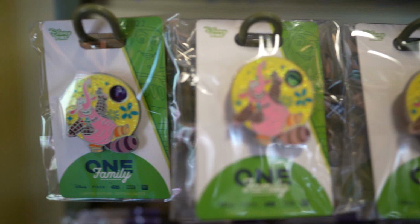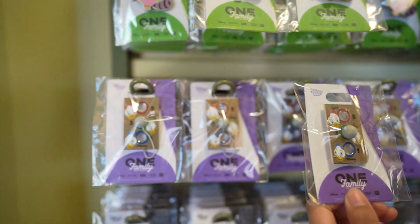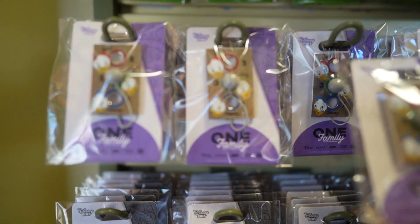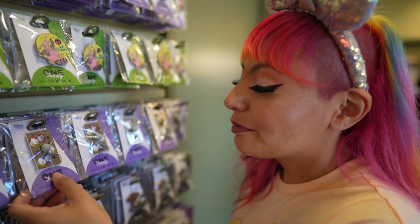Dude, that's awesome. I love these limited edition pins. Check this out: Huey, Dewey, and Louie. Throwback. Is that like a cornhole game? That's so awesome. These are little toss games. This reminds me of the 90s, all the fun games, barbecues. That's funny.